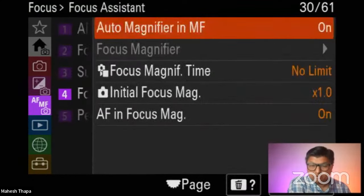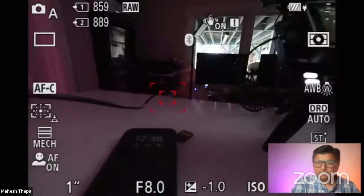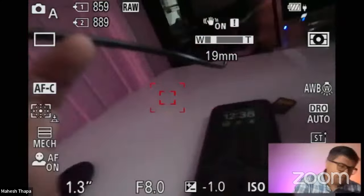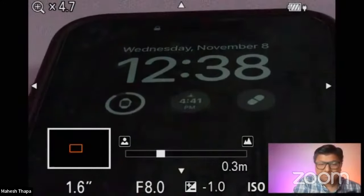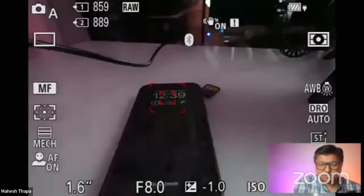Okay. Focus assist. If you do a lot of manual focusing, particularly for macro type of photography, I really like this auto magnifier in manual focus, because what happens is, as soon as I turn my manual focus dial, you see that? It zooms up right to the area. And then I can manual focus exactly where I want to. And what I love is it just stays there until I'm ready to shoot. And then you can take a picture.